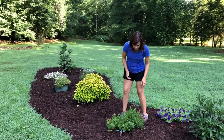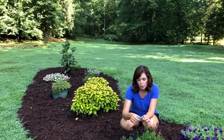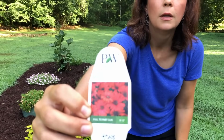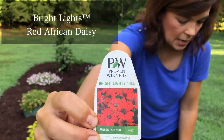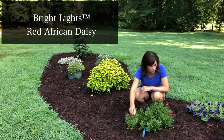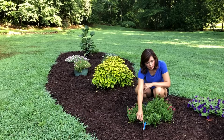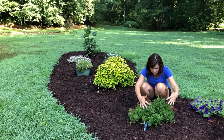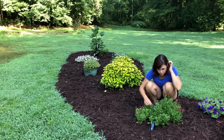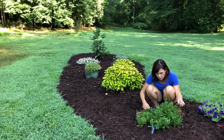This one is an Osteospermum, Bright Lights Red. So there we go. Now, whereas the Lantana was kind of what I would consider a fire engine red, this is more of a muted, deep burgundy red. Again, it's just nice. It has almost a waxy texture to the leaf, but it'll be covered in just small little blooms, almost like a daisy-like bloom. Really, really neat on that.